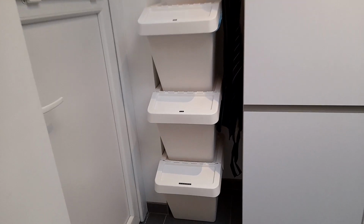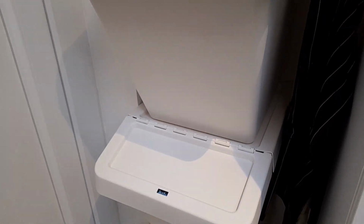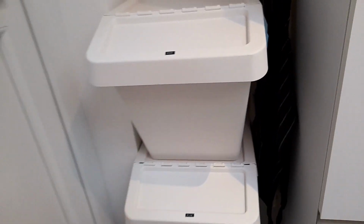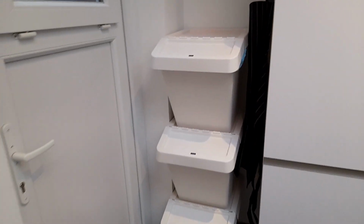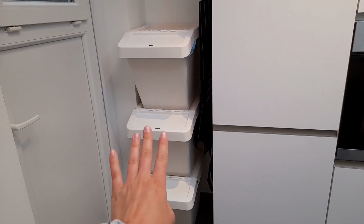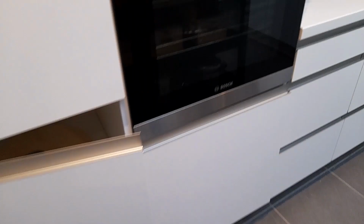So moving on, we have our bins for trash. In Dutch we call this milieustraatje. Literally it means environmental street. So it's like you build your own little street where you can sort everything out and recycle properly. We have our fridge, but I haven't done that one yet, so I'm gonna leave that closed.